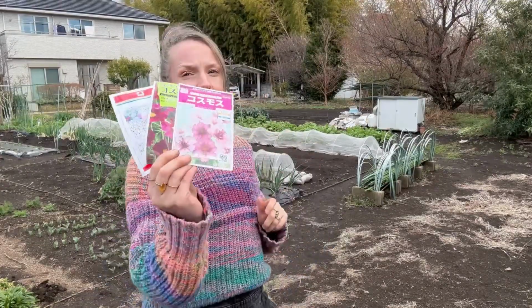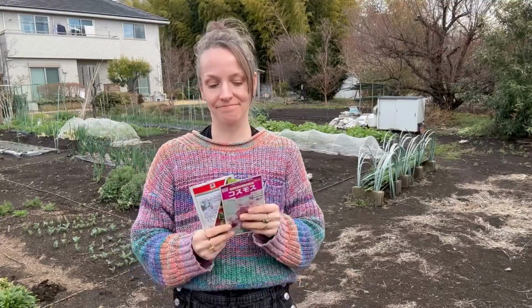Hey guys, I am down on the allotment today and I am going to be direct sowing some cosmos seeds, even though it's only just March. Still early. This is why.